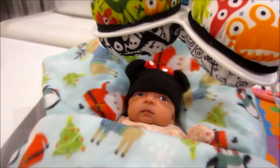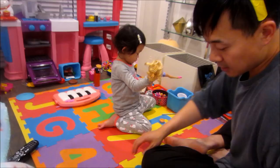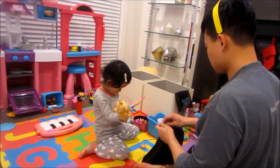My little Minnie Mouse. Okay, so you're helping Daddy clean? Is it all clean now? What did you call Daddy earlier? Wonder Woman Daddy? Wonder Woman Batman.